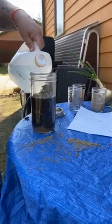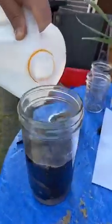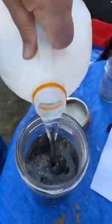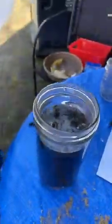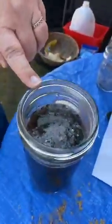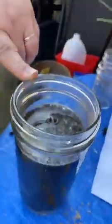Oh, did you see the bubbles coming out? Can you see them from the top, Jay? Why don't you show the top? Because there's stuff floating around in there, so I'm not going to fill it all the way to the top. There's bubbles in the top. Oh, this is interesting. There's a little bit of foam on the top.